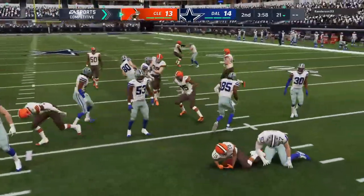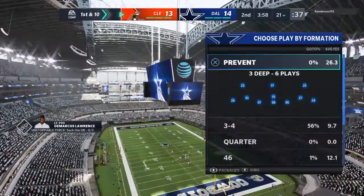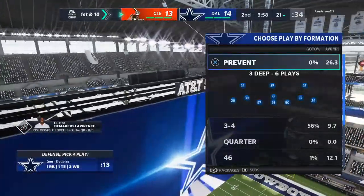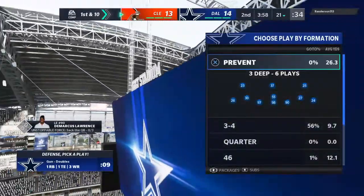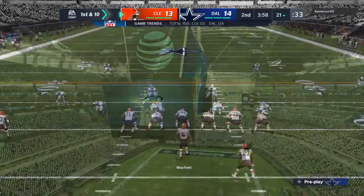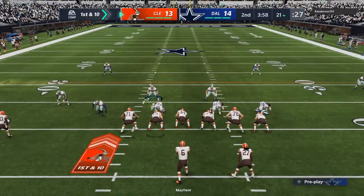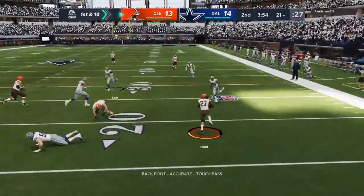And he's able to get this across the 20, but not by much, as he's marked out officially at the 21. Browns first and 10 at their own 21-yard line. The Browns drive about to get started. And following the interception, just any interception, are you a little bit more cautious when you start that next drive, or no, you just throw that out the window?